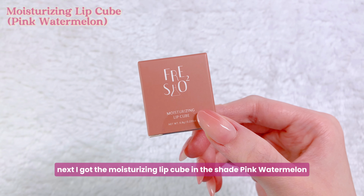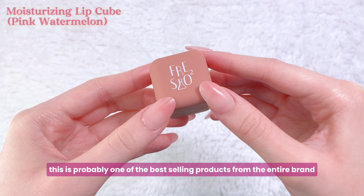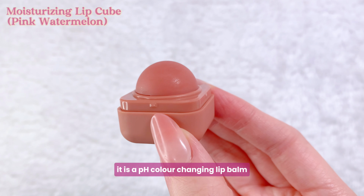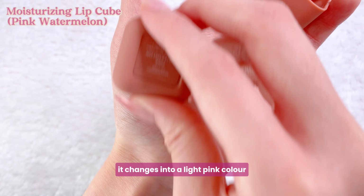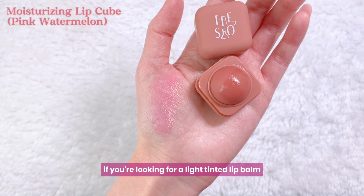Next, I got the Moisturizing Lip Cube in the shade Pink Watermelon. This is probably one of the best-selling products from the entire brand. The cube-shaped packaging is so cute. It is a pH color-changing lip balm. It changes into a light pink color. This is a really nice product if you're looking for a light tinted lip balm.